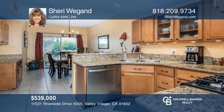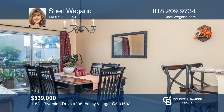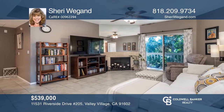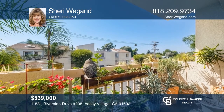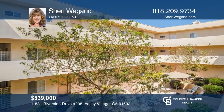This condo has almost 1,100 square feet and a kitchen with granite counters, stainless steel appliances, a breakfast bar, and pantry. Formal dining opens to a patio, and there are two master suites. Amenities include laundry in-unit, AC and heat, and two parking spaces, community courtyard, gym, and guest parking. To see this home in person, call Sherry Wiegand.